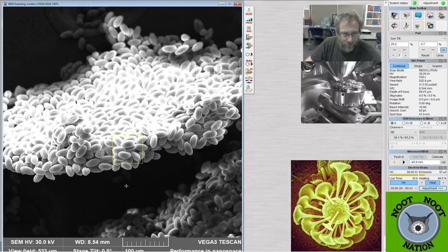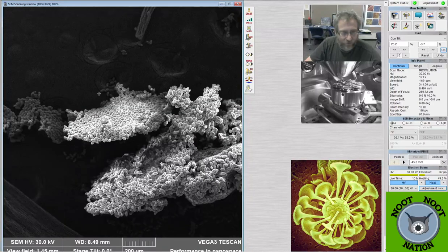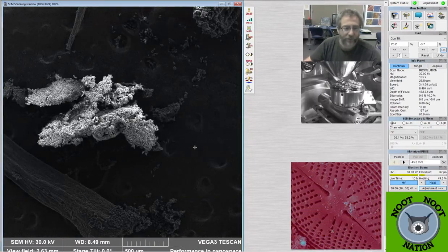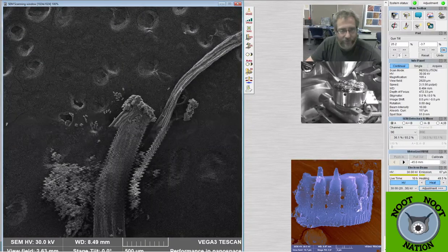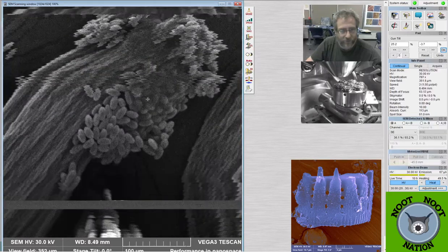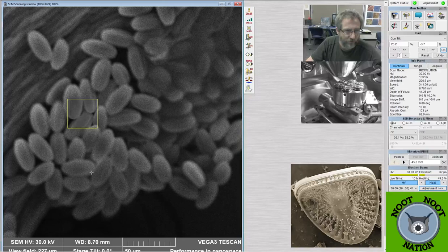One of the problems with this is it's over-brightened because not much of that piece is actually touching the stub. The stuff in the background looks dark, but it's actually not dark. It's just that the brightness of this is so high, it's making the other parts look dark because it's trying to compensate for it. So maybe if I come over here, we could look at some areas where they're really dense, right on the anthers that are producing the pollen.